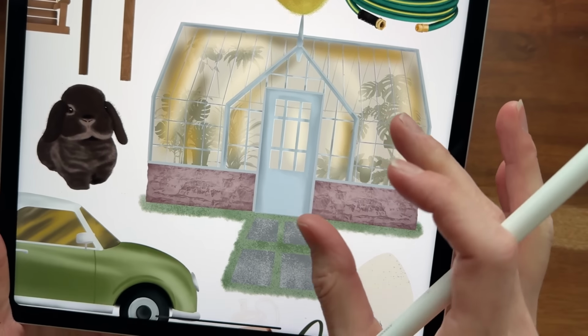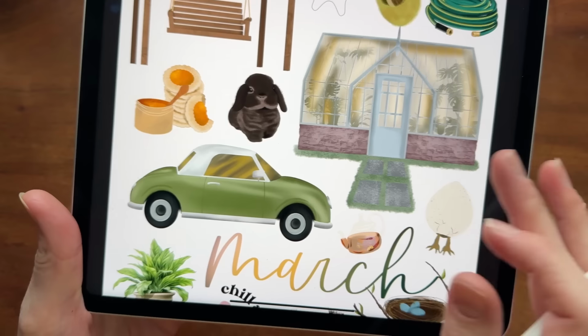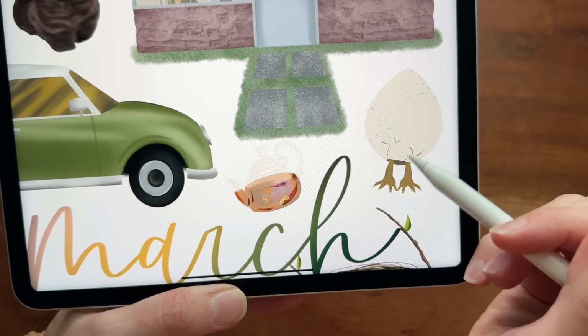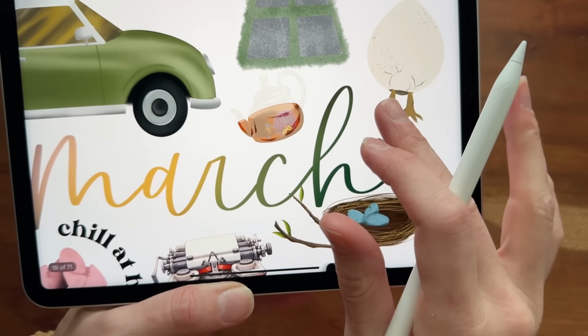This is probably one of my favorite stickers. It's a greenhouse, and it just turned out absolutely gorgeous to blow that one up. Very, very pretty. And then we've got this car here that's going to be one that you can use a lot. This is one of my favorite stickers as well. I love this little chick hatching, the little feet underneath it. I think that one turned out so cute. Probably one of my favorite little Easter stickers.